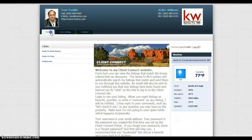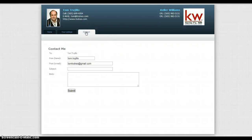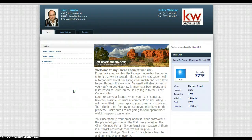You have 3 tabs: Home, your listings, and of course a contact. That's also a quick way, instead of having to get out of this and send me an email, to just say, hey Tom, please set up some showings, and you submit it directly from your Client Connect. It will come to my email box, and I will be able to go to the back side of this and see exactly which properties you are interested in seeing.